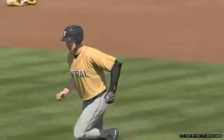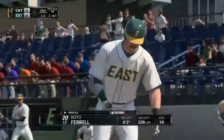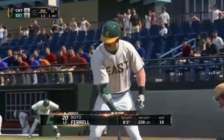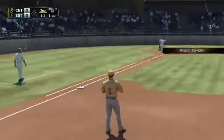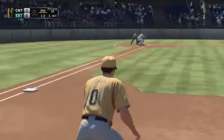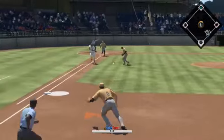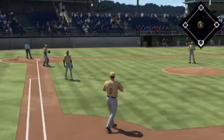Batting 7, shortstop. In now, Boyd Farrell, as the switch hitter will take his cuts left-handed here. Remember, if it goes to their base, you have to run to first. Two-strike bunt attempt here as this one's down. Throw not in time, and that'll go as a bunt single.